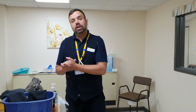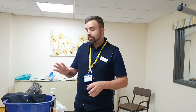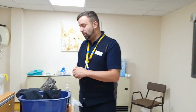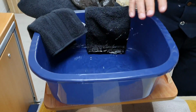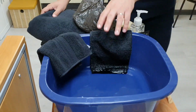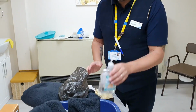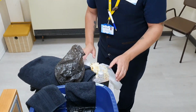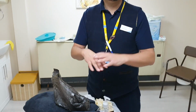So this is George, and we're going to demonstrate some of the techniques on George for waste elimination. Now, before we start, it's really important that you've got some equipment to hand. A bowl of water for washing. We've got some dark towels for the bottom half. We've got our PPE, so we've got our hand sanitizer, our gloves and our apron. We have a bag to put the soiled waste products in.